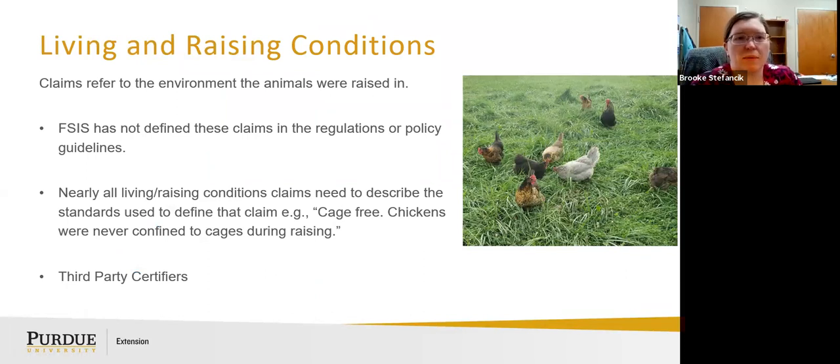The next sort of claims refer to the environment animals were raised in. So they call these living and raising conditions. Really, the Food Service Inspection has not defined these claims specifically in regulations. So these kinds of labels usually have to say what standards they are using to define that claim.